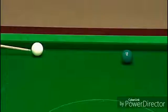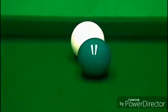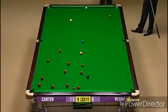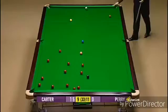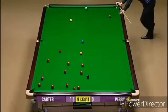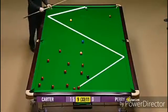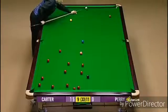Bit risky to try and force the green in, so he's playing the snooker again. Oh, he's played it perfectly. On the count of one. Tight up behind. Perry can't get to very much of the side cushion. Well, I don't know if he can see enough of the cushion to go twice across again, but it's so close to the green that may not be available to him.